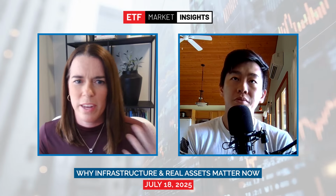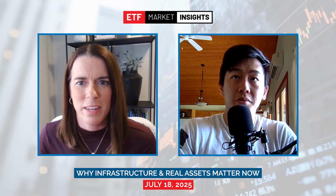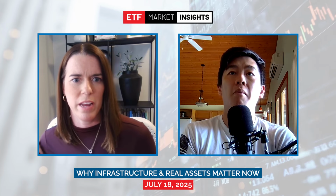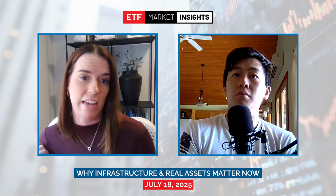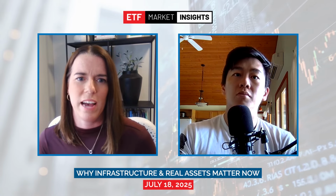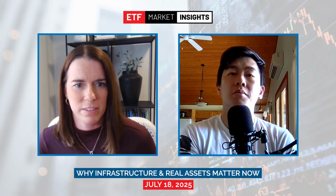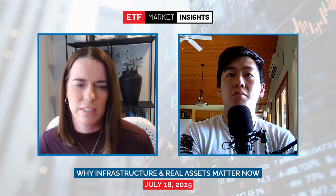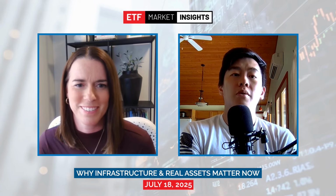So traditionally, we had that 60-40 fixed income equity mix. We've really had to move beyond traditional fixed income and equity over the past few years. Asset allocation has evolved. Can you get a little bit more into how these real assets provide a different return stream, if you will, relative to more traditional fixed income and equities?